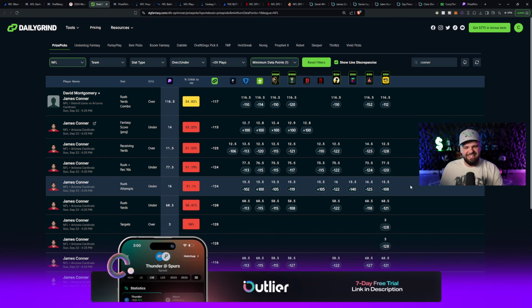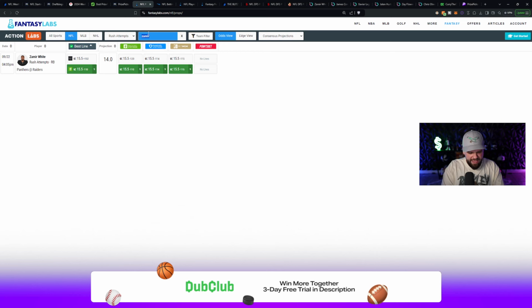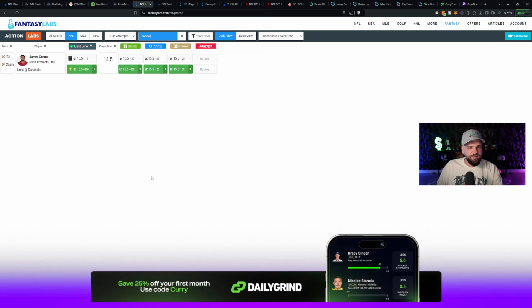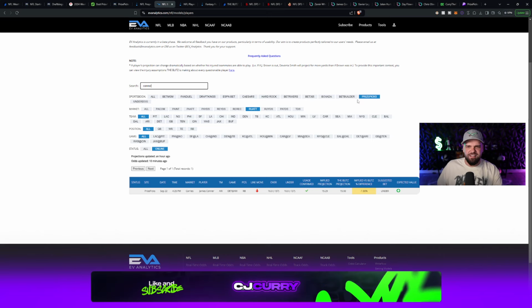But yeah, James Conner sitting at 16 rush attempts, a little bit over a 51% chance that he stays under this number. Take a look at the projections once again. Going back to Fantasy Labs, they've got him projected all the way down at 14.5 rushing attempts. So quite a big difference when you look at the line of 16 on PrizePicks. So good first projection. Second projection is going to be brought to you by the Blitz once again. My guy Derek Carty doing his thing here. You can find this over on EV Analytics or Roto Grinders, but they've got James Conner sitting at an even 15 rushing attempts, putting him under by one whole rushing attempt versus his line on PrizePicks.